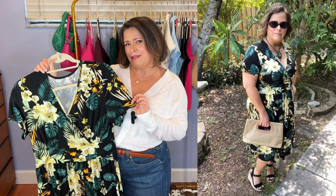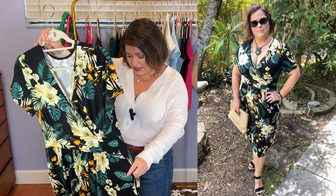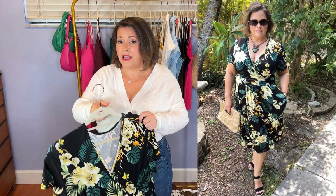So I like that it had sleeves. But the wrap part of it fits perfectly over my ample bosom. It really does. It fits really good. And I think the length is a great length. Being petite, you may want it a little bit shorter. You could always take it to a seamstress and get it hemmed, but I actually liked the length.